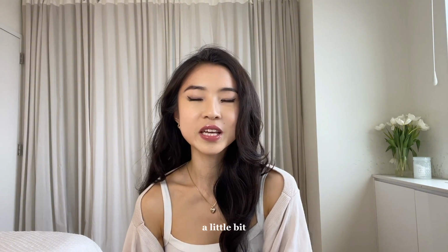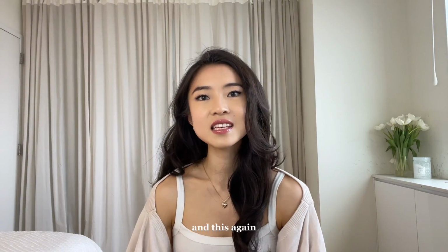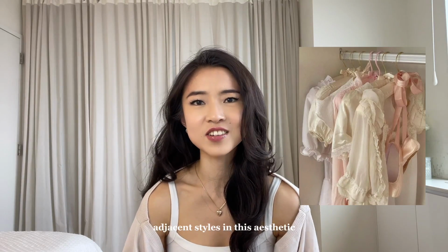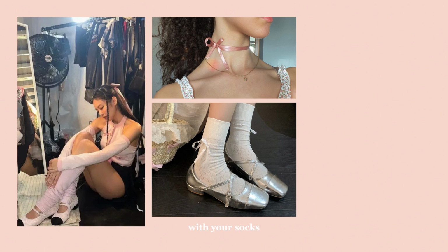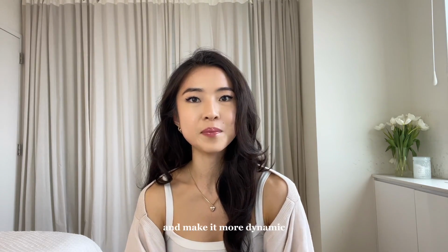As I mentioned a little bit, you're going to see a lot of bows and ribbons in this style, and this again adds to the hyper-feminine and coquette adjacent styles in this aesthetic. These bows can really go anywhere, like in your hair, as a necklace, with your socks, on your headphones. They'll also help to add texture to your outfit and make it more dynamic.